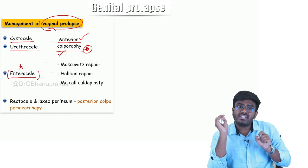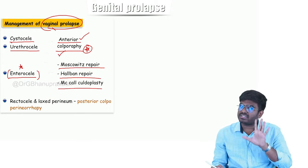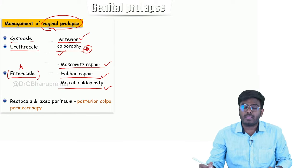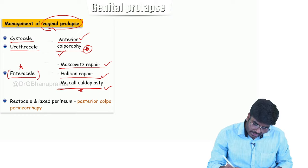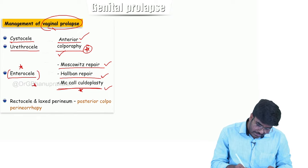Now, how to treat? What is the surgery we are going to do? There are three important surgery names. Just try to remember these names. That's enough for your exam. They are Moschcowitz surgery, Halban surgery, and Mackenrodt's colpoplasty. These are the surgeries done for treating enterocele.